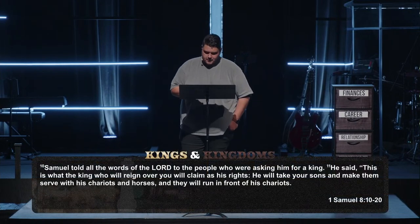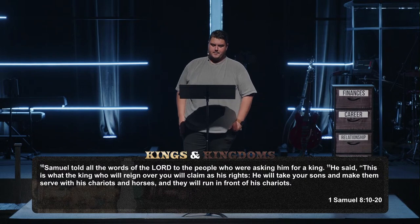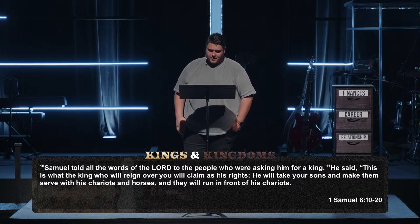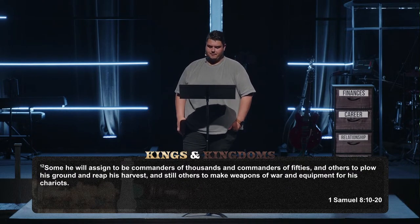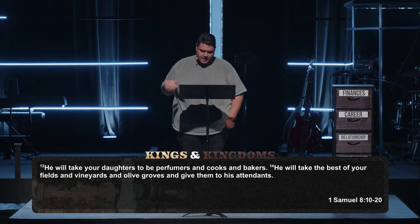Samuel told all the words of the Lord to the people who were asking him for a king. He said, this is what the king who will reign over you will claim as his rights. He will take your sons and make them serve with his chariots and horses, and they will run in front of his chariots. Some he will assign to commanders of thousands and commanders of fifties, and others to plow his ground and reap his harvest, and still others to make weapons of war and equipment for his chariots. He will take your daughters to be perfumers and cooks and bakers.